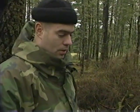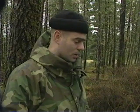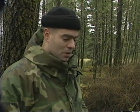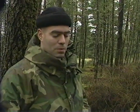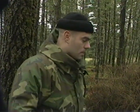The flight suit's kind of unique in the fact that it's a one-piece item. You don't have to worry about getting branches, things like that, down into your groin area or up underneath your shirt. And that's why we like to go with that. And also it fits a little more comfortable and a little more snugly than a two-piece clothing would.